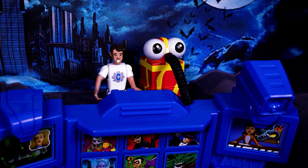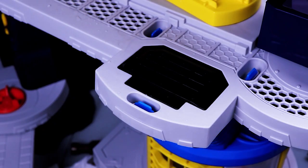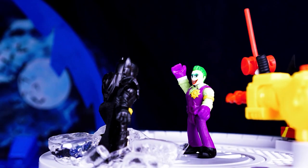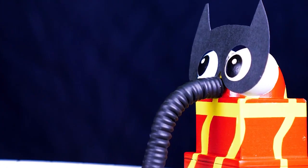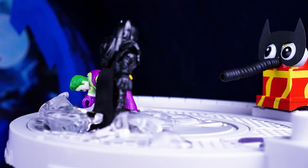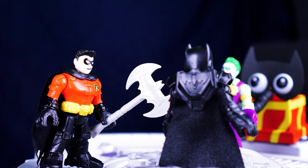That's not how it's supposed to go. Snoozer, I have an idea. And now, before I take over your bat cave, let's see who's really behind that bat mask. Vacuum cleaner. I am Bat Snoozer, the greatest superhero of all time. Full power. What is happening? Oh. That tickles. Stop it. Yes! Allow me to break the ice!